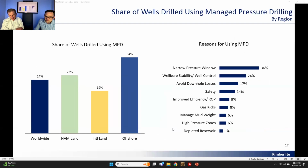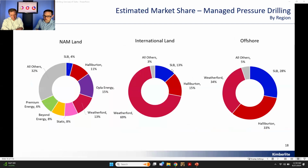Exactly. Now, we mentioned it earlier, but here's another area of the oil field that's really developing, which is managed pressure drilling. We can see around a quarter of the wells globally using MPD due to those narrow pressure windows or wellbore stability and controls. When we look at who's actually the strongest in this market, MPD, North America land has a lot of players out there. We've got several listed here, and I can tell you there's a lot more in that all others bucket. But when you shift to the international land and offshore, it's really Weatherford who stands out as the primary MPD supplier around the world.